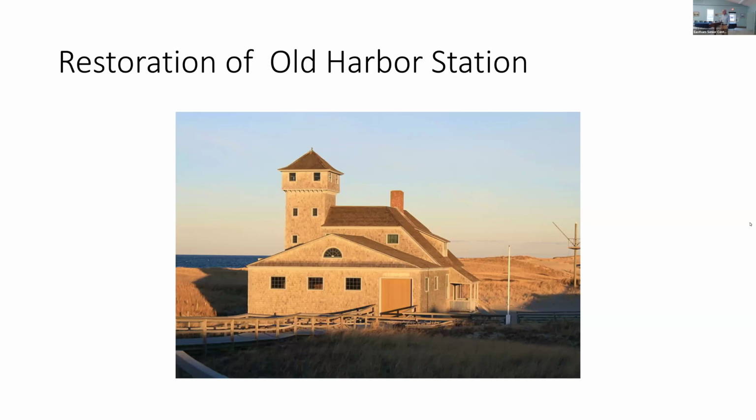Old Harbor Restoration, Old Harbor Station. We helped pay for the restoration of that. We paid $180,000 over two years to help restore and replenish the house. Dick Ryder's not here. He was crucial in doing this particular thing.